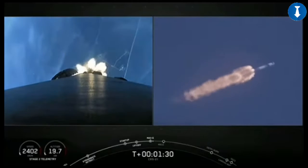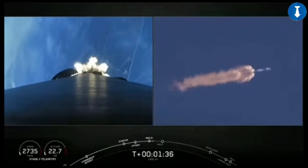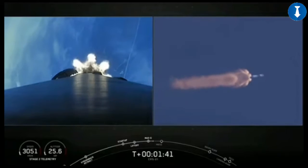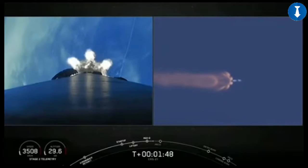And a few seconds after that, we'll have a second engine start 1, where the Merlin vacuum engine on the second stage will ignite to boost Dragon to low Earth orbit. Again, that is main engine cutoff, stage separation, followed by second engine start on the second stage. Main engine cutoff should happen around the T plus 2 minute and 31 seconds.